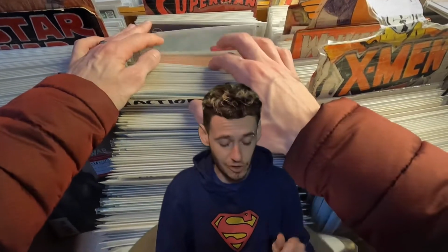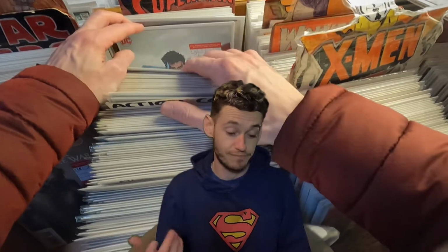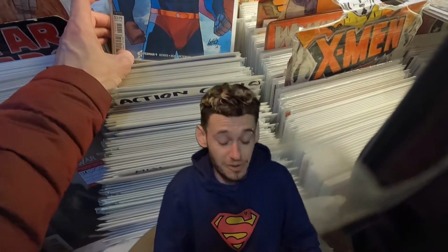Like, you can't go wrong. An entire graphic novel for £1. I absolutely love that. I will grab those all day long. So as I was leaving, they did mystery packs, which this contains 10 comics, and it was £1. So I'm going to say it again, you can't go wrong for £1.